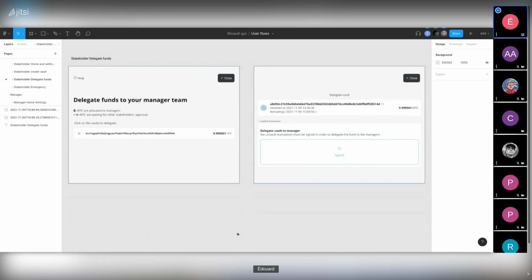Okay. So we have this idea of delegating funds to the manager team. For the moment, what we are doing for this is the stakeholder selects the vault manually and then signs the unvault transaction. So we just have to sign the transaction and give it to the managers. The managers receive the signatures via the coordinator, because the managers have what we call the unvault descriptor, so they can derive the transactions by themselves. They only need the signatures from the stakeholders. And what we did for the moment was the selection of the vaults we want to delegate.